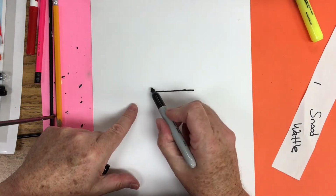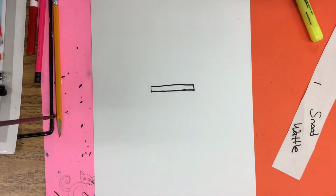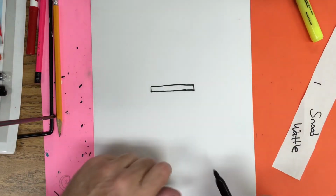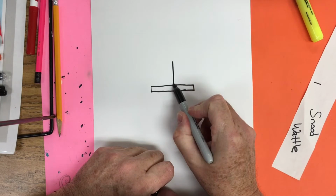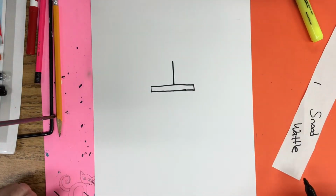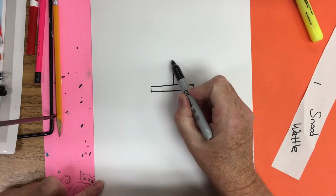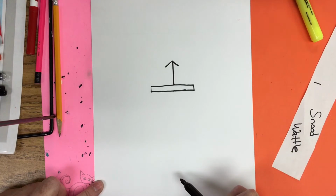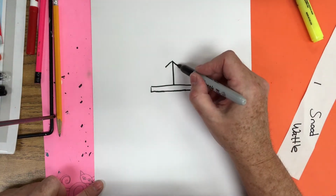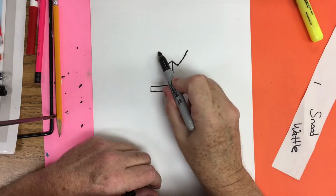From here, we're going to come up just a little bit and make a belt. That's going to be the scarecrow belt. From here I come up with a number 1. And then I'm going to do a diagonal down, diagonal down. Then I'm going to go diagonal up, diagonal up. And then we're going to connect it together.